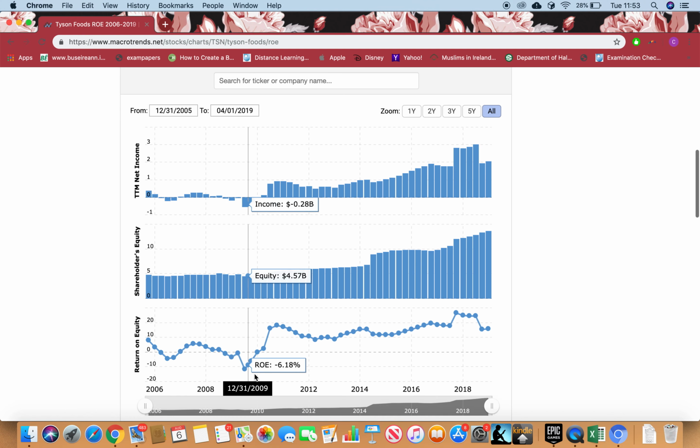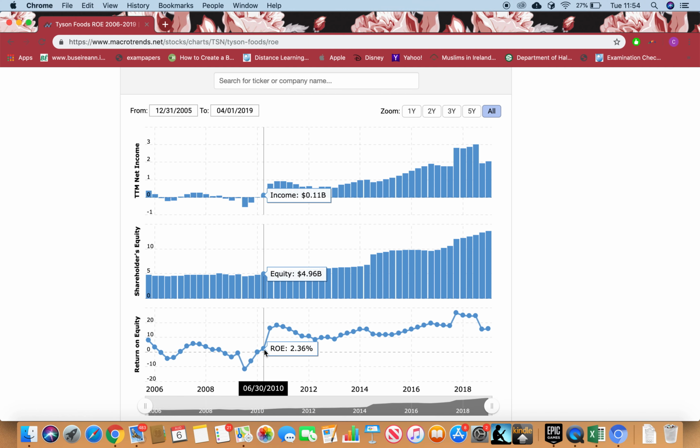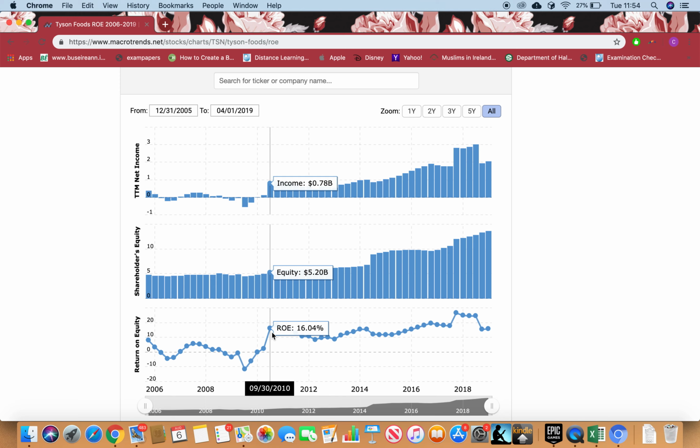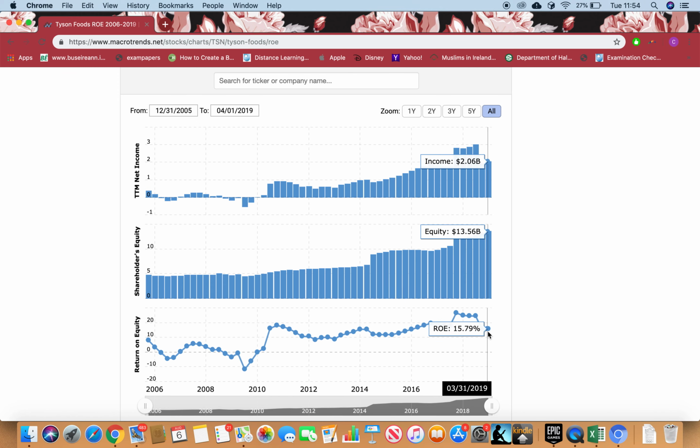Yes, it has been lower than 8% in 2010, and it was negative equity in 2009, and before that as well it has been lower. So since 2005 up till 2010 June, it's lower than 8%, which is what I'm not looking for. But after 2010 September, for the recent 9 or 10 years, it has always been consistently above 8%, which is brilliant. That's what I'm looking for.